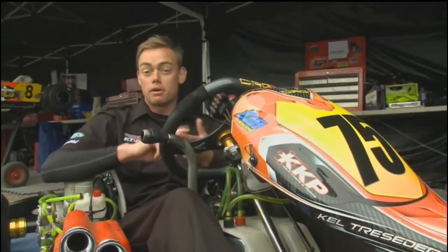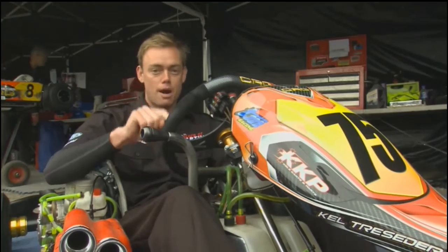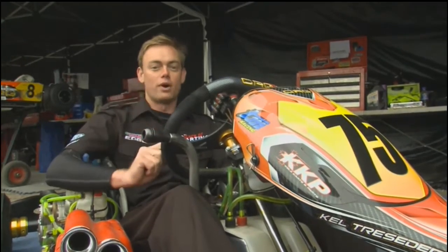So a lot of the F1 boys, like Michael Schumacher, keep their skills sharp by driving these karts. That's also a great way of prepping young drivers for that big shot at F1.